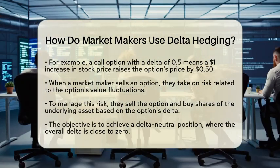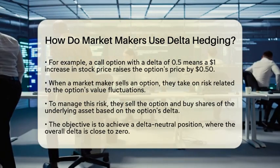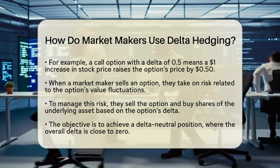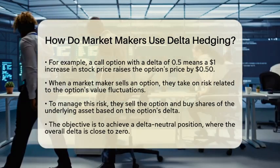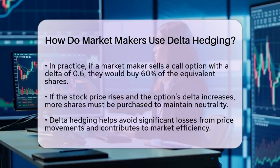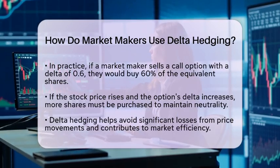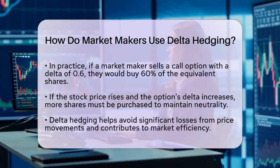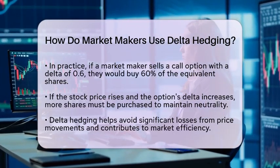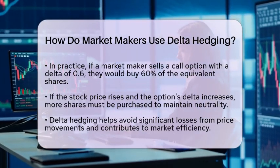Let's consider an example. Imagine a market maker sells a call option with a delta of 0.6. To hedge this position, they would buy 60% of the number of shares that the option represents. If the stock price rises, the delta of the option may increase to 0.65. To maintain a neutral position, the market maker would need to buy additional shares to offset this increased delta.